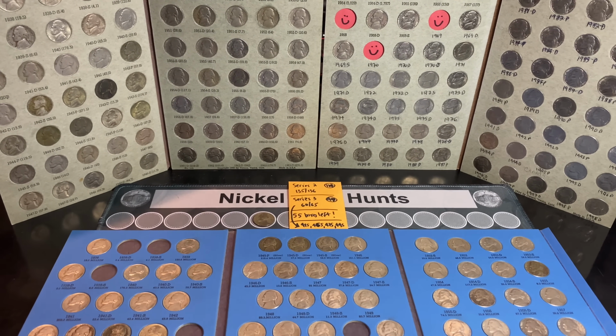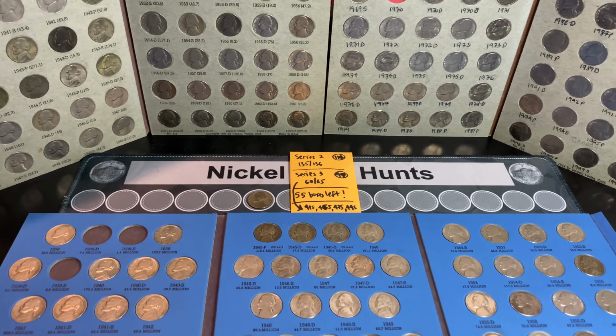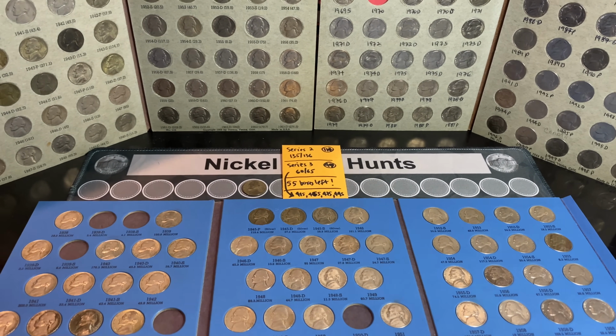I know I did. Anytime you can score some silver for the silver jar, a couple of semi-key date nickels, and 4 buffaloes, can't get mad at that.